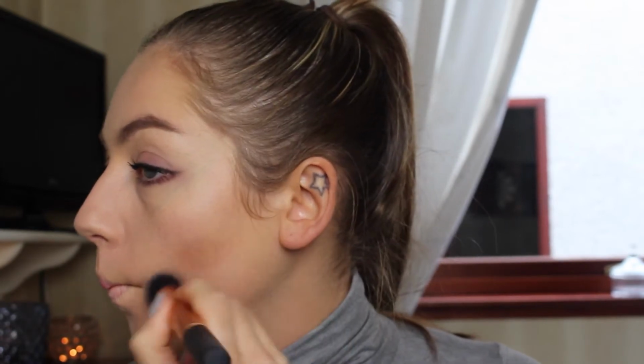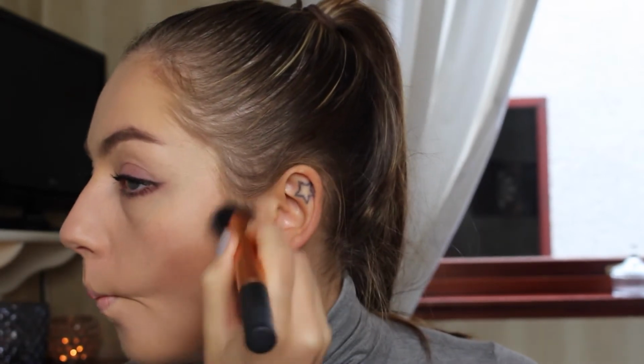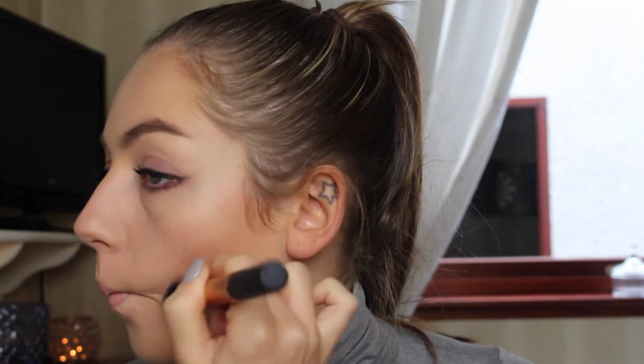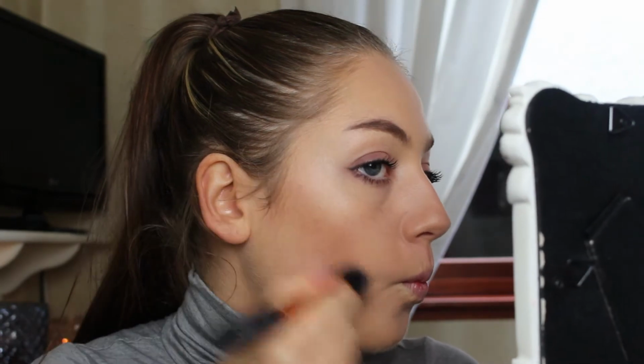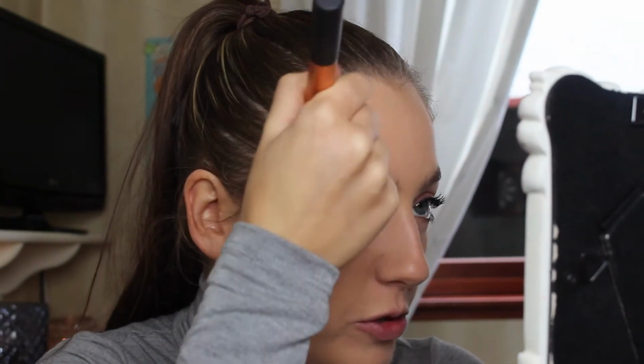And I'm going to use my Real Techniques contour brush. So I just pop a little bit in, give it a wee blow because I don't want to have too much on, tap it out, and just suck in. It's probably the easiest thing to do. And hopefully you can see the line I just created. You can take a bit more, bring it into your hair, up onto your face. And I can't talk when I'm doing that face, so if you just bear with me.